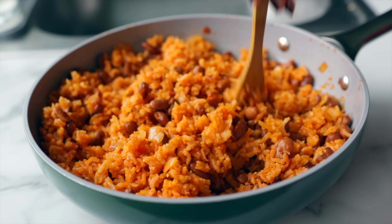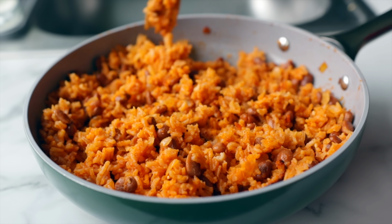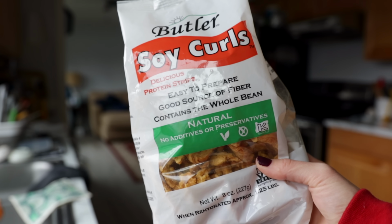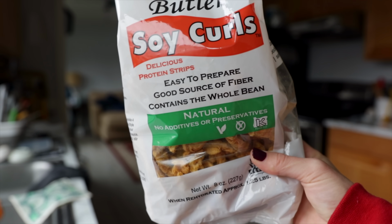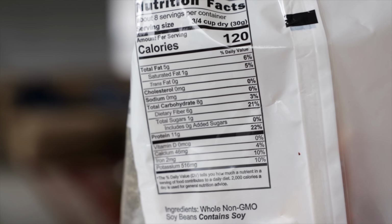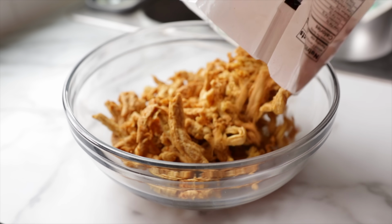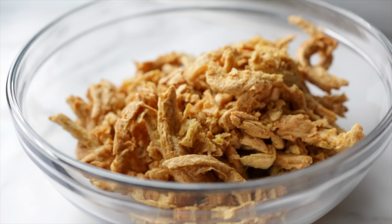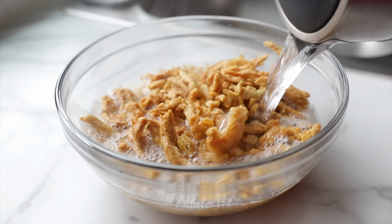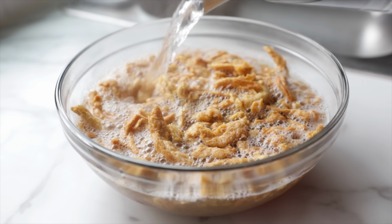While the rice was cooking, I went ahead and did some prep work for the protein and veggies. So for our protein, we've got some soy curls. If you've never tried these before, I highly recommend them, especially if you enjoy vegan meat substitutes, but you're trying to save a little bit of money. These have a very meaty texture. They're pretty affordable. They're very high in protein and low in fat, and they're super versatile. They don't have much flavor on their own, but this makes them a great blank canvas for whatever spices or marinade you want to cook with.